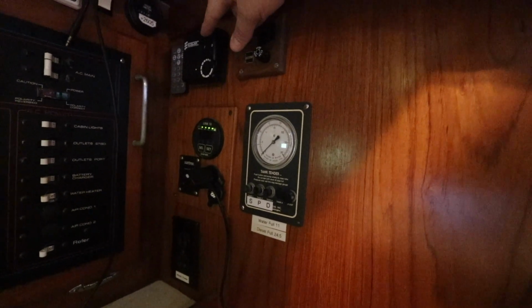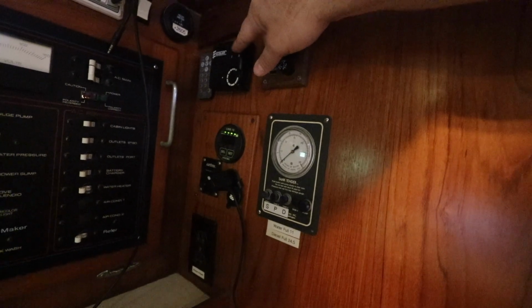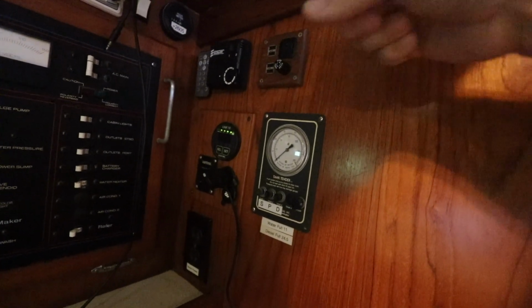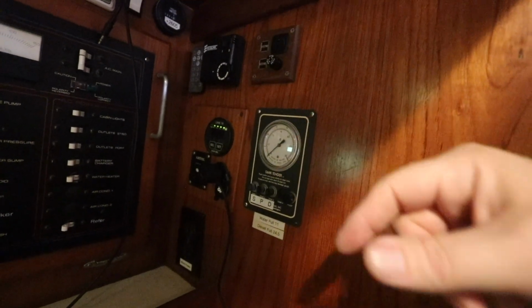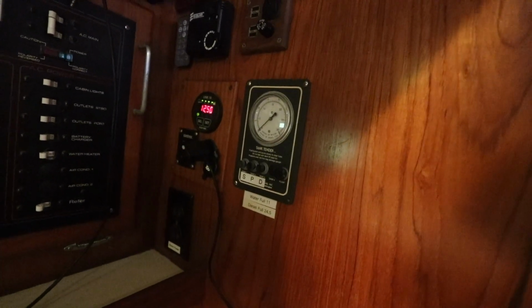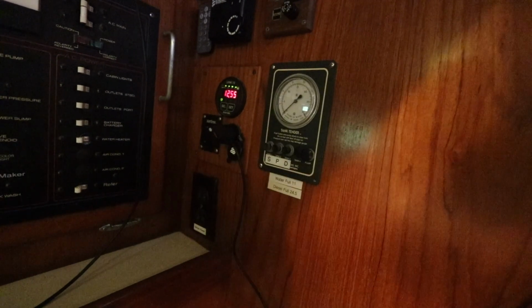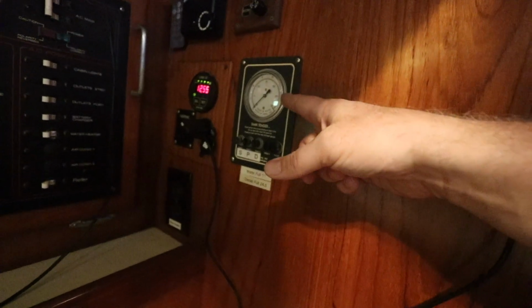This is the control unit for the Espar diesel heater. So there's a forced air heater. Runs on diesel, which heats up the boat quite nice. I was just running that a little while ago because it's cold and rainy outside. Here we've got a Link 10 battery monitor. And then we've got a switch for a Xantrex inverter here. And then this is a tank tender.